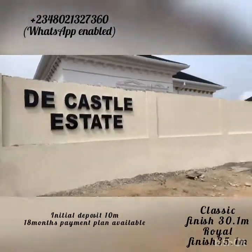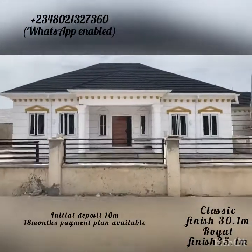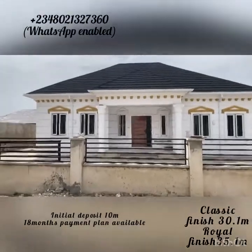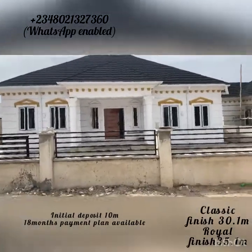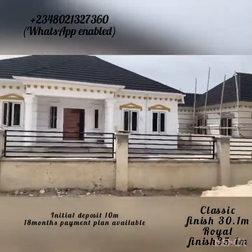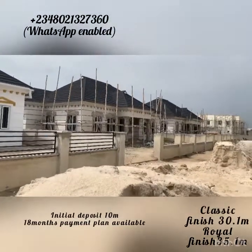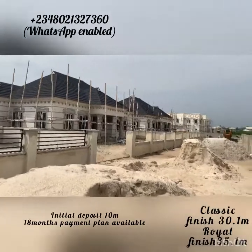Welcome to the castle. All right, good afternoon, ladies and gentlemen. You're welcome to the castle here at Awoyaya. This is a finished apartment, and these are other units that are gradually nearing completion.